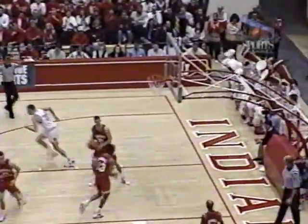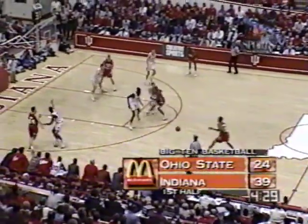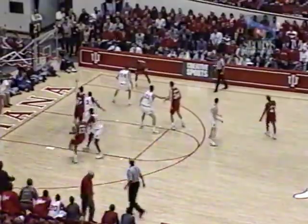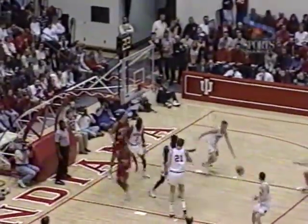Neil Reed sets for a three-pointer and hits it. That's a big one. That puts Indiana up by 15. Neil Reed 3 for 3 from the three-point line so far today. 13 now for Reed, so he and Patterson taking the bulk of the Indiana offense.